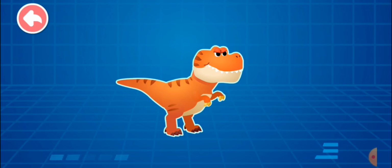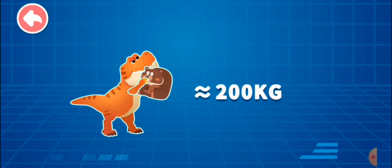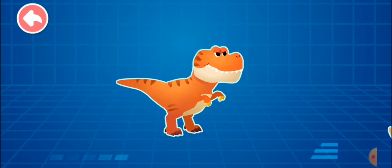Wow! The Tyrannosaurus Rex is so big! How can such small arms support the body of the Tyrannosaurus Rex? Yes, even though the four limbs of Tyrannosaurus Rex are small, they are very strong. It can easily lift 200 kilograms. Let's try an experiment.